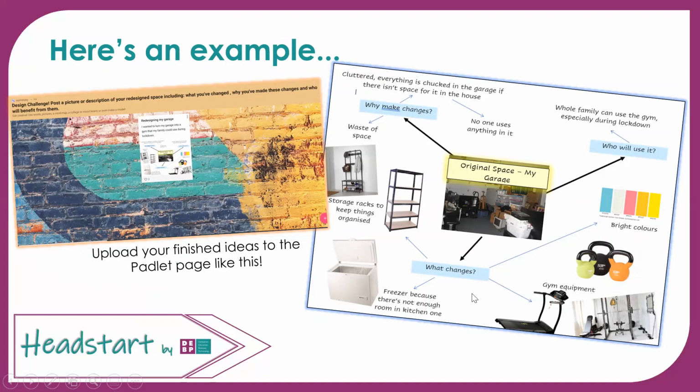So I said, what would I change? I would put some storage racks in there, to keep things a bit more organised. I would put a freezer in there because there's not enough room in our kitchen freezer. And because all the gyms are closed at the minute, I said, well, why not make a gym? So that's some pictures of some gym equipment that I'd want.